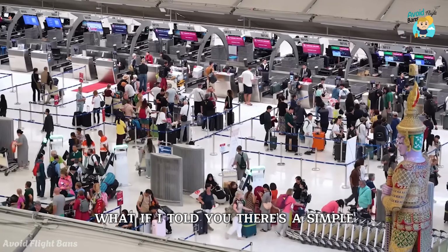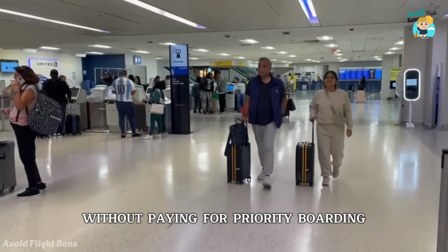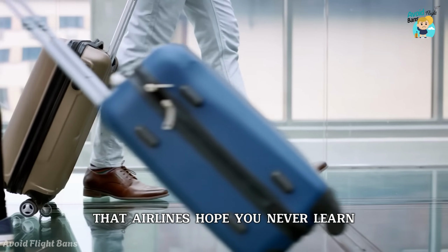What if I told you there's a simple, free way to avoid this, without paying for priority boarding? This isn't a hack. It's a smart traveler's move that airlines hope you never learn.